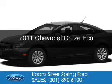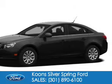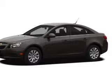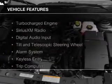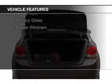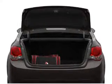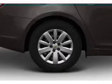This is a used 2011 Chevrolet Cruze. It's powered by front-wheel drive, a 1.4-liter four-cylinder engine, and a six-speed automatic transmission. The features include a turbocharger, Sirius XM satellite radio, digital audio input, a tilt and telescopic steering wheel, an alarm system, keyless entry, a trip computer, an MP3 player, privacy glass, power windows.